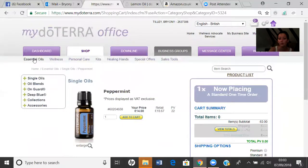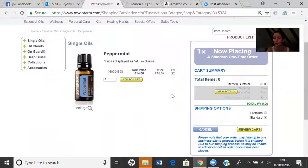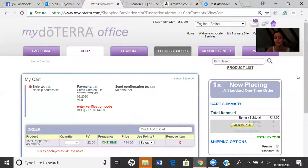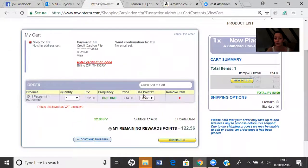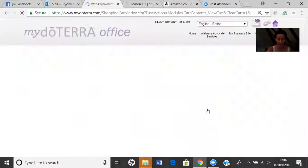The other thing you can do is go through the tabs across the top. Under your shop tab, you've got essential oils, you've got wellness, where all your supplements are, you've got personal care, which will be where the spa products are and that kind of stuff. So you can have a browse around and look in here. Once you add them to your cart, you can always go over here and then click on review cart. So let's say we're going to add this in. You can go to review cart, and it's going to bring you here to show you what's in your cart. If you want to add more, you can continue shopping. Okay, so I'm going to cancel this so that we can show you the second way to order.